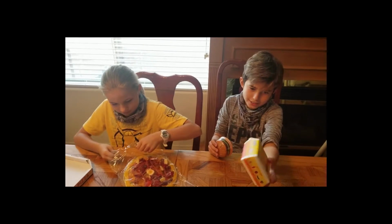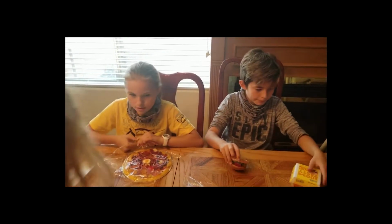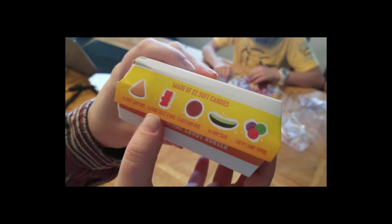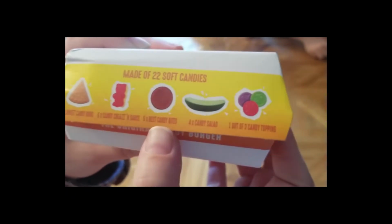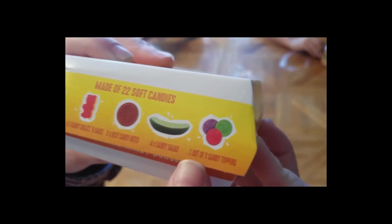Gummy hamburger. 100% tasty. It's awesome. Look at the toppings on your hamburger. Let's show them. All right: 6 sweet candy buns, 6 candy cheese and sauce, 5 best candy bites, 4 candy salad, and 1 out of 3 candy toppings.